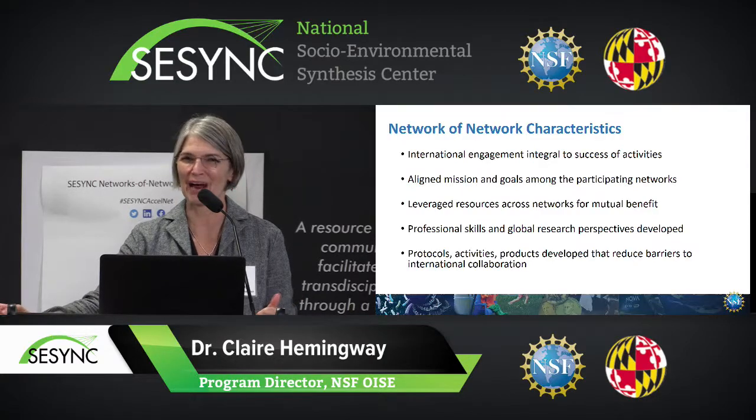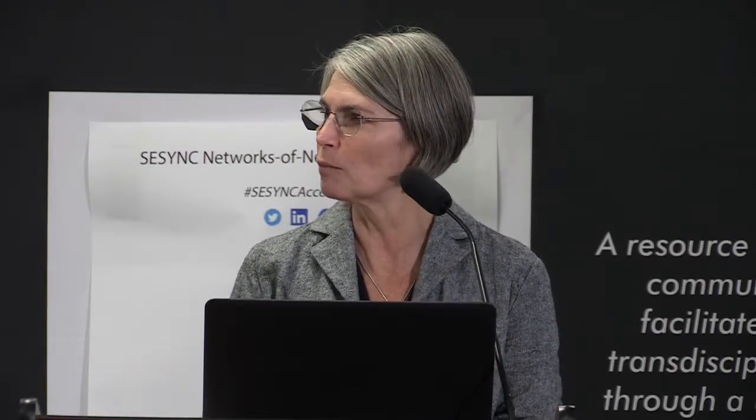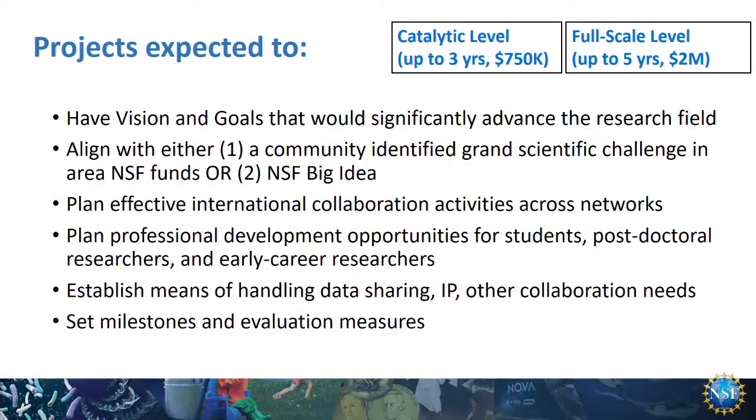There are huge barriers to international collaboration beyond our cultural differences, and so we want the networks of networks that form to help solve some of those problems, not only for their own network of networks, but things that could be shared more broadly. So we offer opportunities both at a catalytic level and a larger scale. I'm not going to go into any detail there. I just want to highlight that.